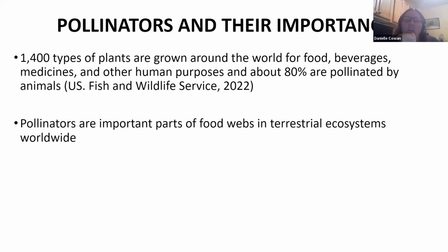And then now we're going to look at pollinators, because I've been talking about developing pollinator habitat. So why are pollinators important? Many plants that are grown around the world rely on pollinators that transfer pollen between plants for the sexual reproduction of plants. So we count on these pollinators to produce a lot of our foods, beverages, and medicines and other human purposes. So that's a big reason that we want to conserve our pollinators. And then also because pollinators are important parts of food webs throughout the world. Those, I think, are two of the main reasons that we want to conserve our pollinators and have habitat that supports them.